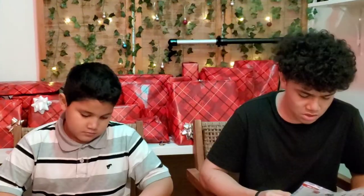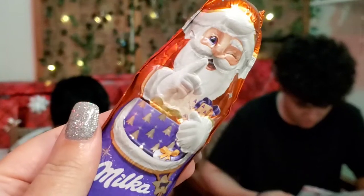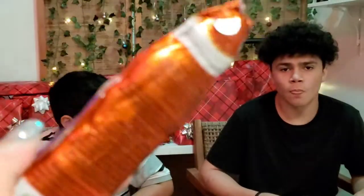I knew it. We got Santa Claus coming to town. This Santa-shaped stocking stuffer is produced with the same rich and decent Alpenmilch chocolate that led Milka to fame in 1901. Very long time ago.